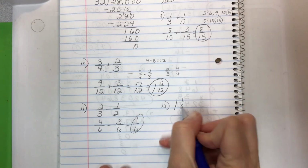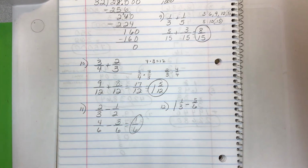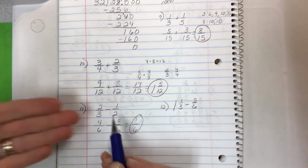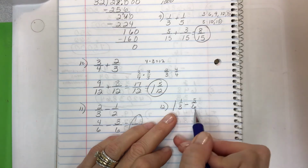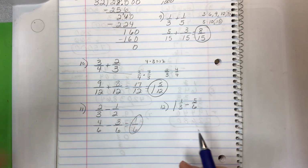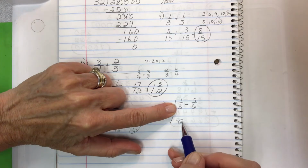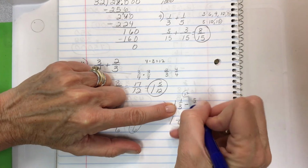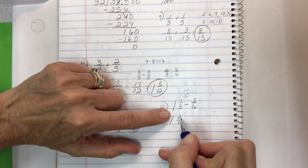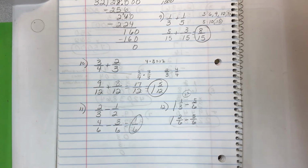12, when we have 1 and 1/3 minus 5/6, remember, you don't always have to multiply these to get a common denominator. You can, okay? But if I was to multiply these, I'd end up with 18. But I know that 3 can go into 6 2 times. Therefore, I can make 6ths out of thirds by using a scale factor of 2. So 3 times 2 is 6, and 2 times 1 is 2. Now I don't have to change this fraction at all.